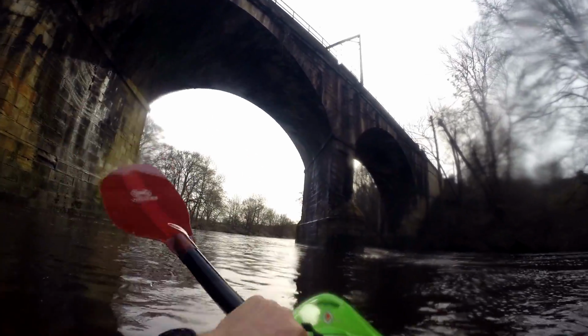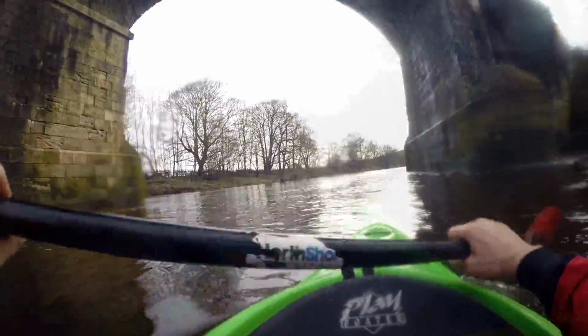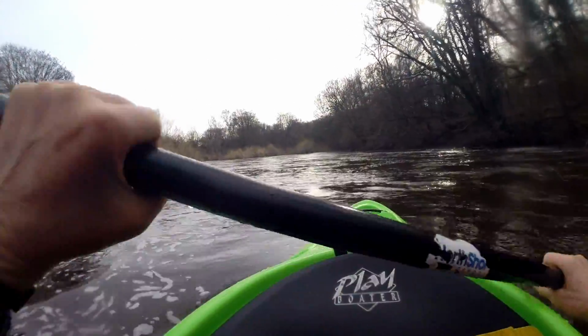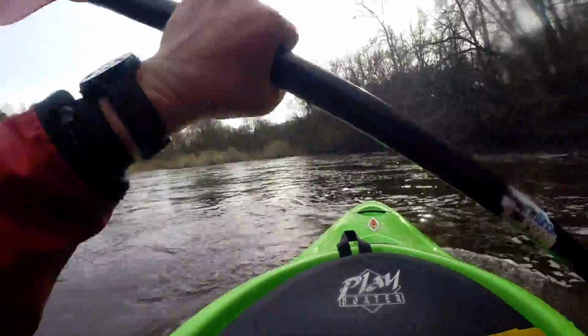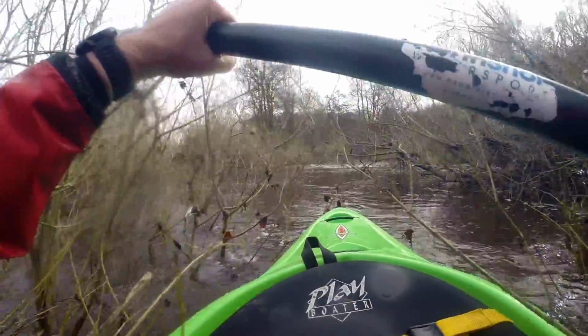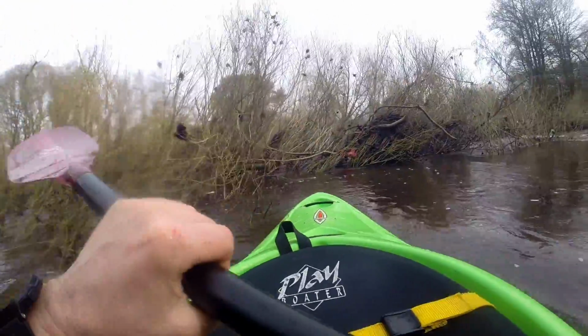Next under the railway bridge. About a mile after Croft, the river enters a strange section of shingle islands overgrown with trees that almost appear to block the river as you approach. Finding a route through isn't that obvious.